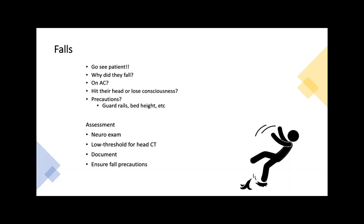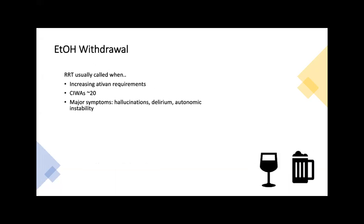And then from there, document the fall. Say that this patient did not hit their head or lose consciousness, or if you did get a head CT, just put why. And then make sure that when you leave the room, it's less likely to happen again. So making sure that they have all of their proper fall precautions.